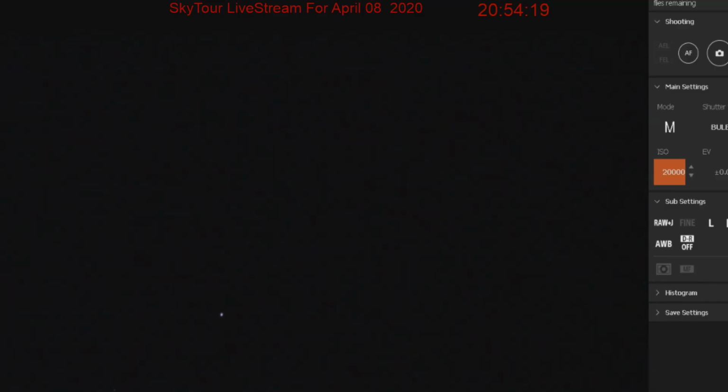As far as the camera, it is taking pictures right now through what's called a UHC-S filter. It is somewhat of a narrow band filter. We're only allowing specific elements of the light to come in so that we can see a little bit better what we're looking at. And I do have another way to view it.